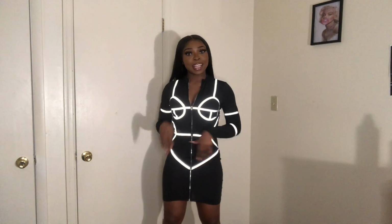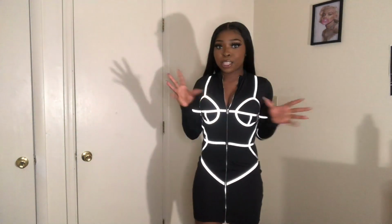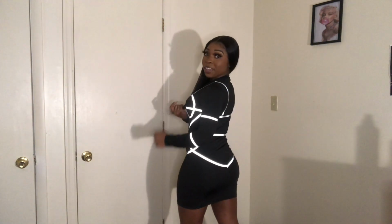It just outlines your body like a bikini, and it's long sleeve. The material is like polyester and stretchy. It comes with a zipper that goes all the way down, so you can put it on easily. And it's reflective.